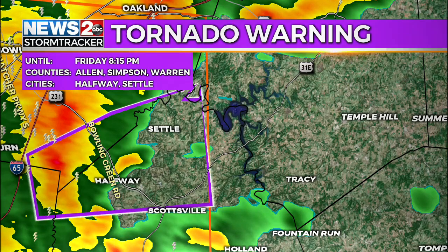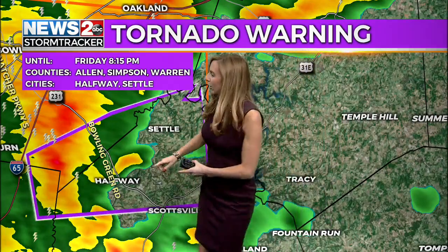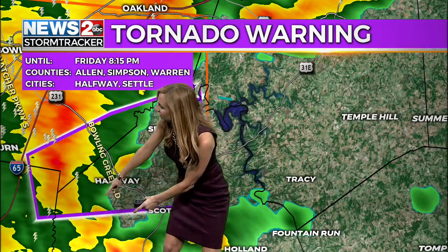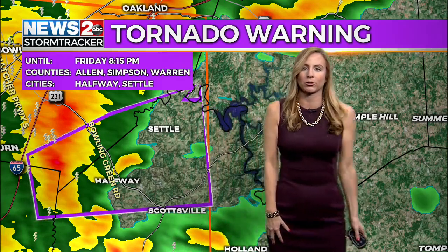I want to talk a little bit more about this tornado warning, and we're going to keep you folks safe everywhere across southern Kentucky and middle Tennessee. This one is concerning me a little bit more, okay? Here's the thing. It looks like this on radar. You see that kind of notch right in that area, right near Halfway. If you're in Halfway, please take your tornado precautions now.